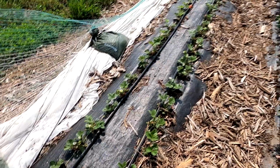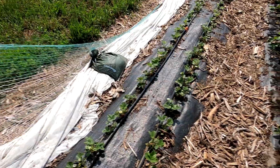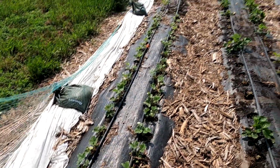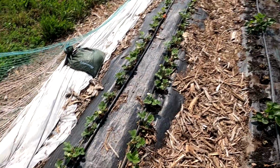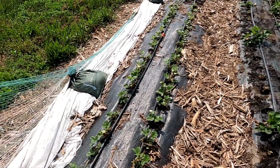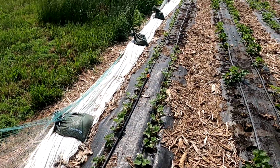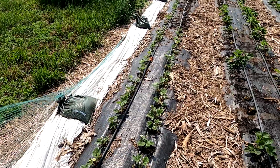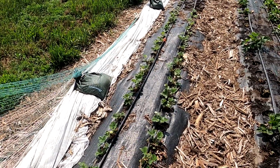Okay, so these are the Albions. We knew we had this empty row here that we didn't have enough to fill out last fall. So we went ahead and ordered the Albions and planted them a few weeks ago. And they've established really well, and they're blooming. I haven't pulled blooms off of them because they looked already pretty well established, and we want berries. And so we have those. There's 250 of those that were planted several weeks ago.